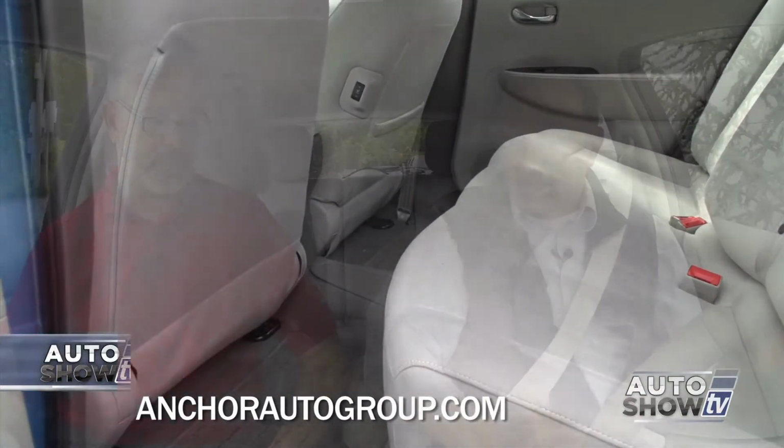Now, what do I need to know before we go? I've never driven an electric vehicle before. No problem. It's exciting. First thing you want to do, place your foot on the brake and just press the start button.